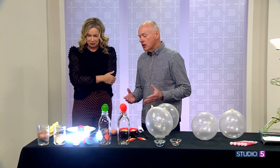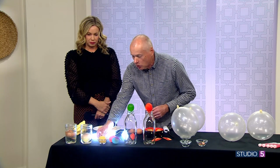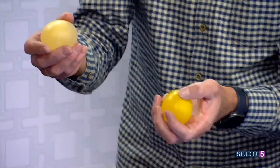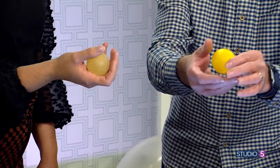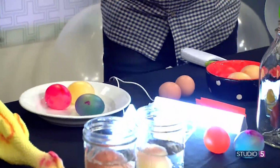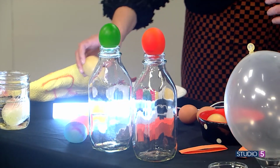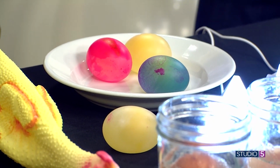So the first thing I wanted to show you is what is called a glowing egg. If you look at this egg right here, it kind of glows, right? Isn't that pretty? But when you touch it, and I'm going to have Brooke touch this, what does it feel like? It's like a gummy bear. It's squishy, and it will break if you squeeze it too hard. The concept is really quite simple, and there's some science included in the whole process. It's the ability to remove the shell and leave the membrane of the egg.